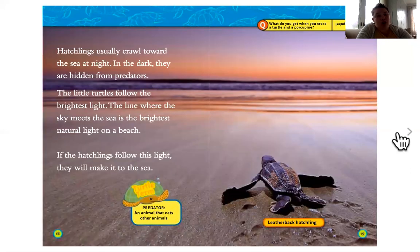Hatchlings usually crawl toward the sea at night. In the dark, they are hidden from predators. That's a good idea. Little turtles follow the brightest light. The line where the sky meets the sea is the brightest natural light on a beach. If the hatchlings follow this light, they will make it to sea.